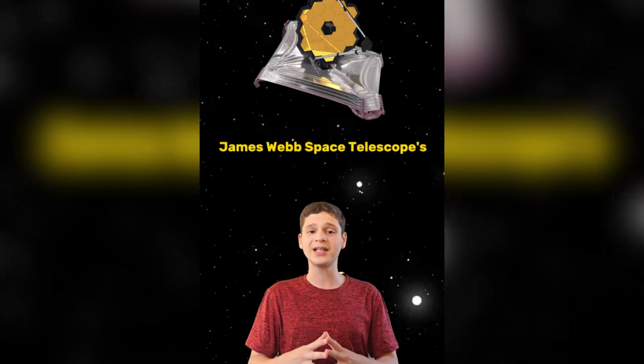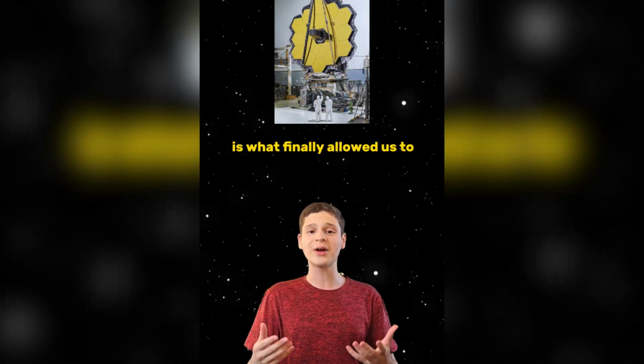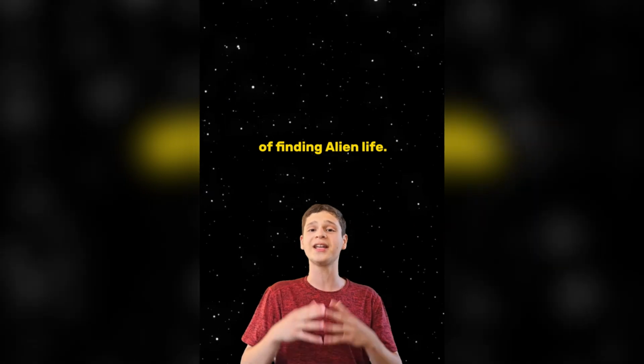It's just that the James Webb Space Telescope's extreme power is what finally allowed us to see these new details and give us hope of finding alien life.